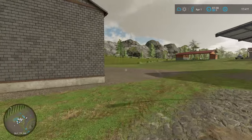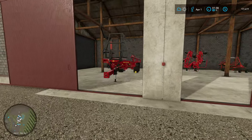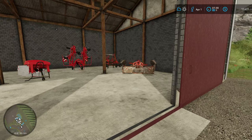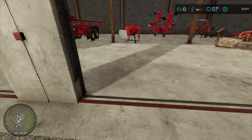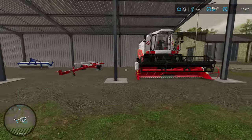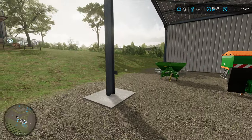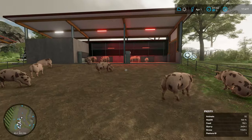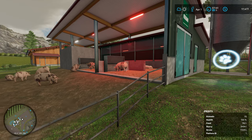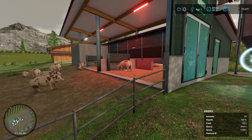Ta-da! We have this nice new storage shed here with all of our baling and grass working equipment, minus the baler. I kept the baler separate, but we've got our two mowers, our tedder, our windrower, and our bale trailer stuck in here. We've got this shed where we've parked our harvester with our little header trailer. Got our roller sitting here and our fertilizer and lime spreader. We have our fancy dancy smaller pig pen over here. The one downside to this pig pen is it doesn't do manure, but it's okay. We weren't really doing anything with the manure anyways.